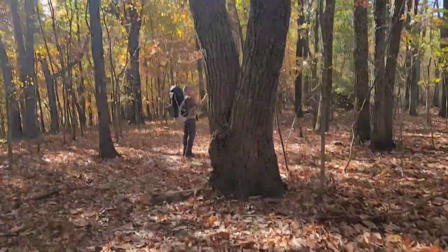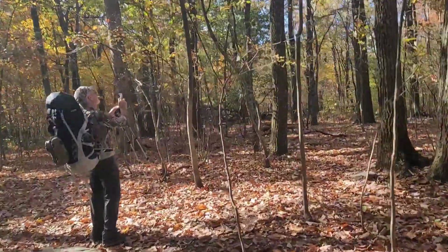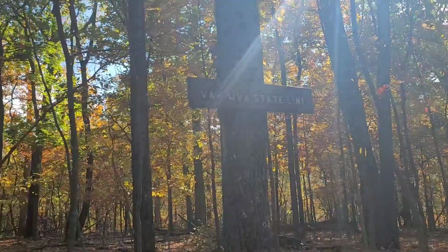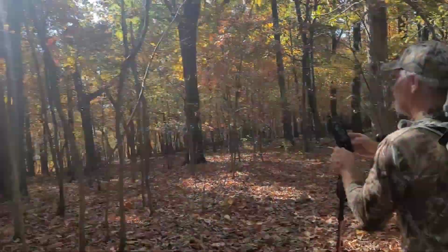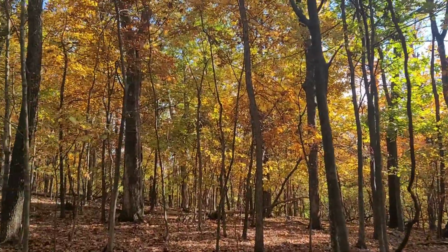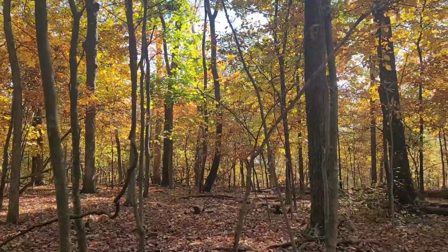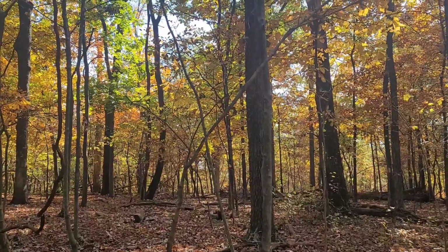Well, John has just told me we have stumbled upon the West Virginia state line. I think we're gonna cross it more than once, but there's the first time. And the colors in here are just exploding. I'm telling you. The sun's hitting them just right. What a glorious day for hiking.